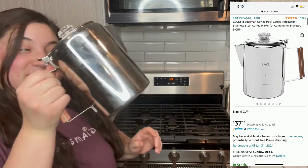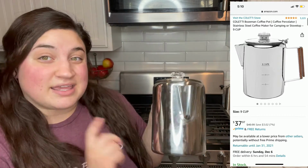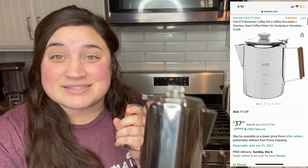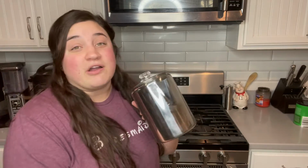Again, I'll pop up the exact product where I got it. Again though, this is the easiest solution, to be able to make this on our stove. Also, this is a camping coffee pot, so if you did have to bug out, you can easily take this with you and cook it over a fire, or even if you got the wood burning portable stove like we did, it will cook on there as well.